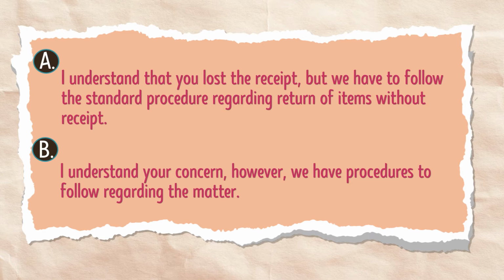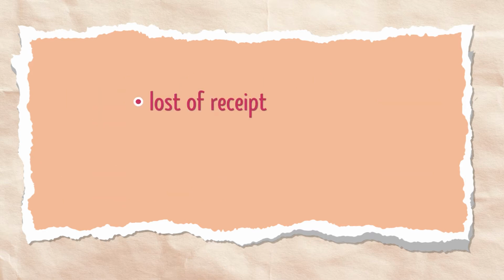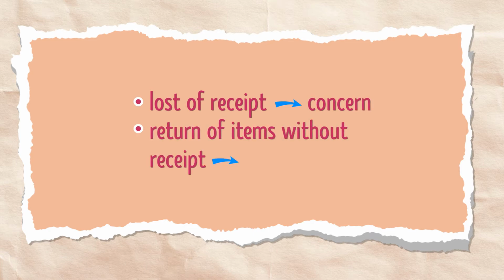You can do this by listening attentively to your client so that you don't have to repeat what your client already stated. You see, in the given example, statement B eliminated the loss of receipt by using concern instead, and the return of items without receipt by using matter.